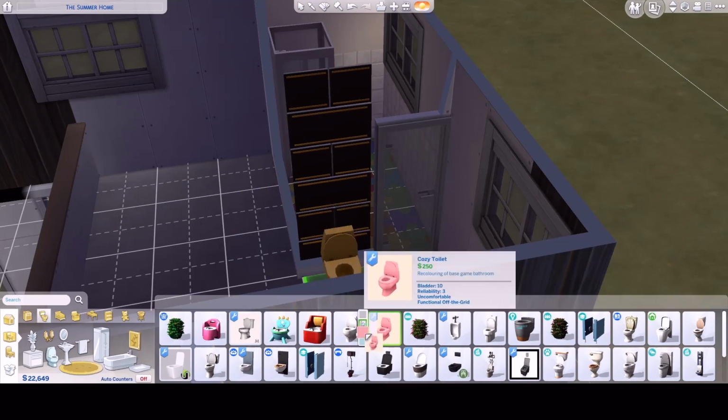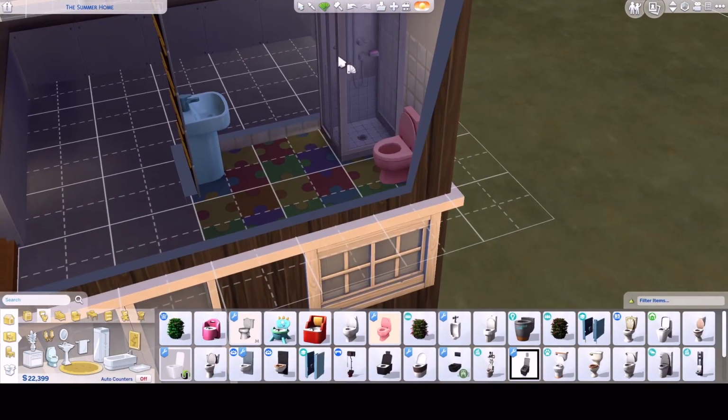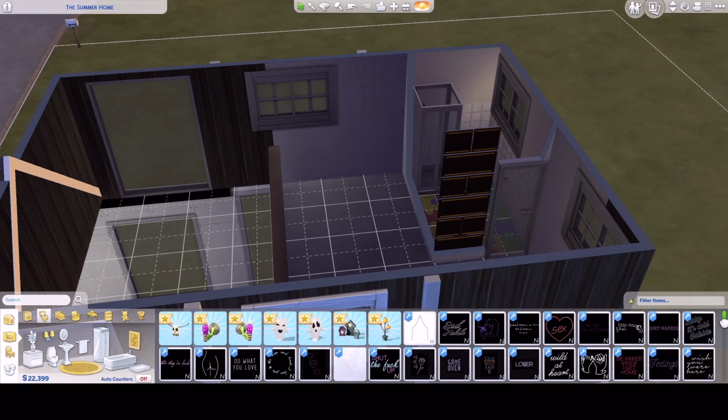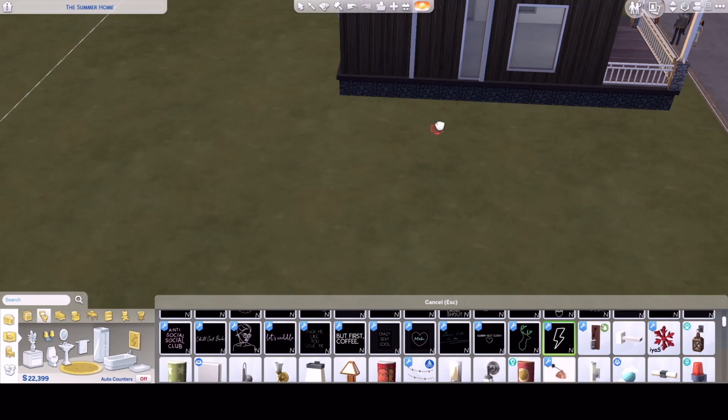But I went with a very simple bathroom for them. At first I was thinking super colorful. This is why I had picked the toilet and the blue sink, but afterwards I really didn't like it, so I changed it out. And I love these neon lights.